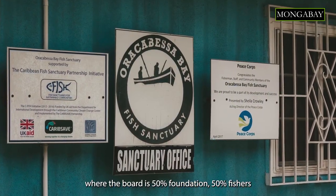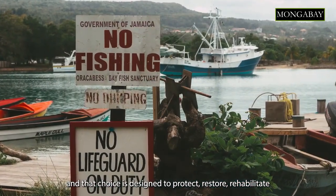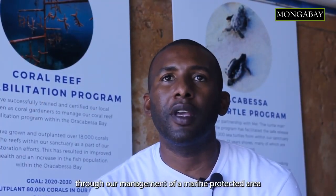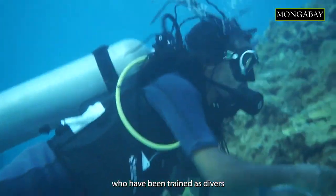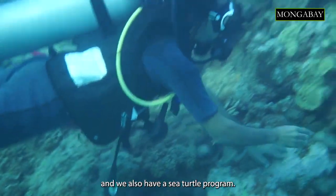Through the establishment of the Oracabessa Bay Marine Trust, which is a charitable trust where the board is 50% foundation, 50% fishers. That trust is designed to protect, restore, and rehabilitate the marine space within Oracabessa Bay through our management of a marine protected area, which is the Oracabessa Bay Fish Sanctuary. All our coral gardeners are actually fishermen who have been trained as divers, and they manage the coral programs, and we also have a sea turtle program.